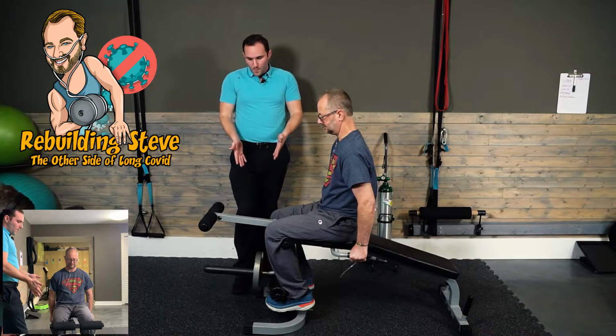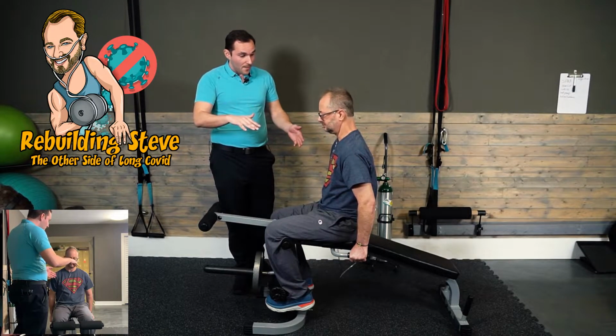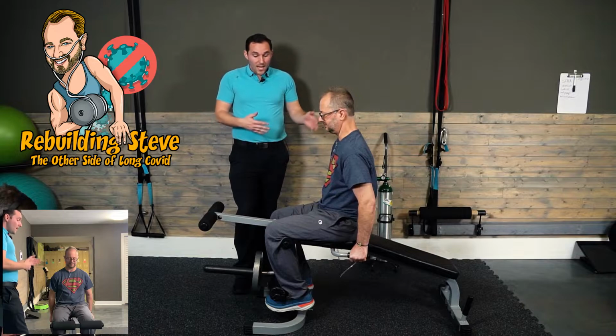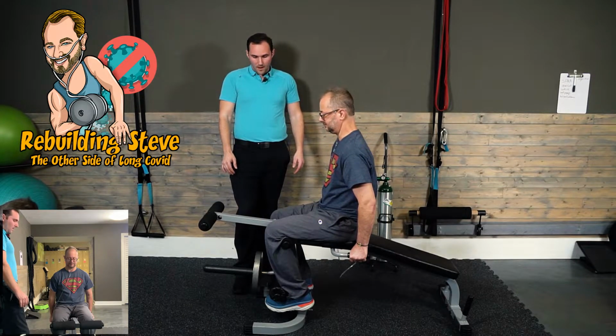So we're going to just warm up with about 5 of these and see how it feels. But here's the important part. When you do the exercise, I want you to hold it at the top for at least 2 seconds. And then as you go down, I want that to take at least 3 seconds. The key thing is we think about breathing out as the weight goes up, and then we breathe in as it comes down. Okay? All right, my man, let's do it.